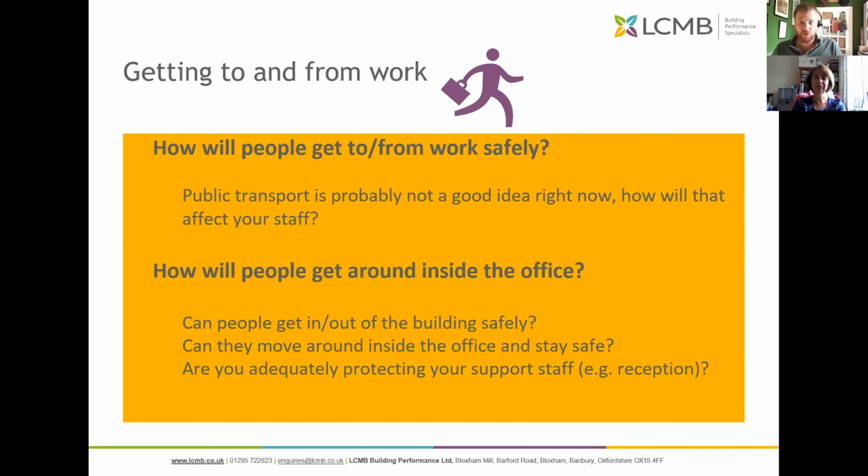And if you've got a 2-story building, then most people can take the stairs. But what about the staff that aren't able to do that? And what about the staff on the 11th floor? How are you going to deal with that? So think carefully and go back to the first principal question. Do you need them in the office? And if you do, what are they going to do there? How are they going to get about?